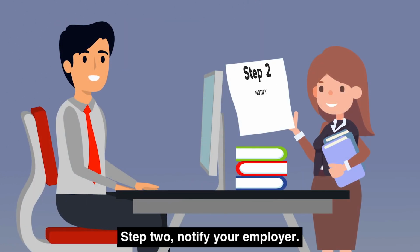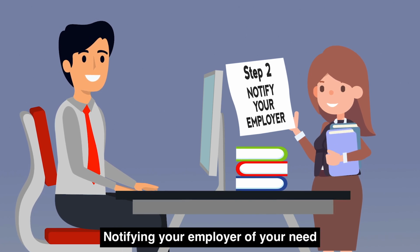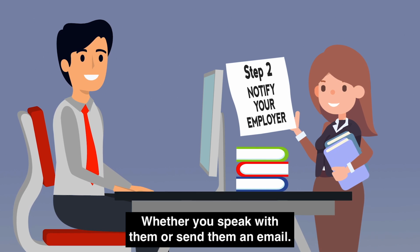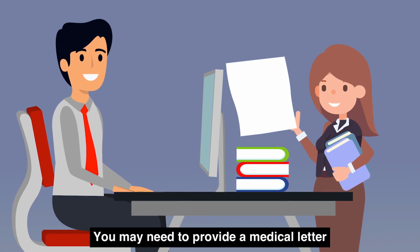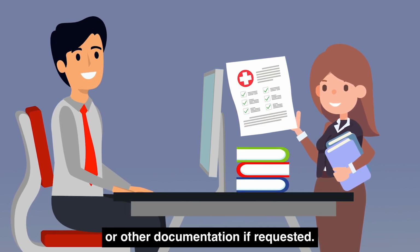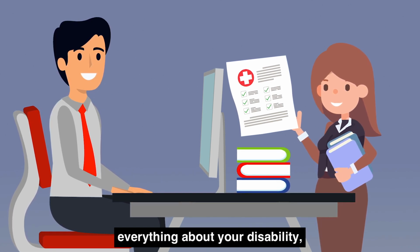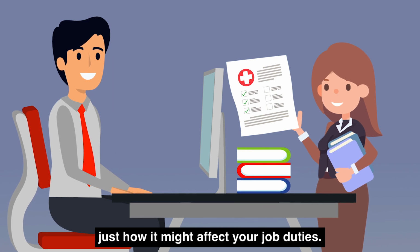Step 2. Notify your employer. Notifying your employer of your need for an accommodation starts the process, whether you speak with them or send them an email. You may need to provide a medical letter or other documentation if requested. You do not need to tell your employer everything about your disability, just how it might affect your job duties.